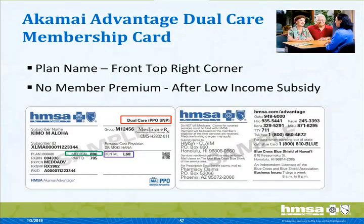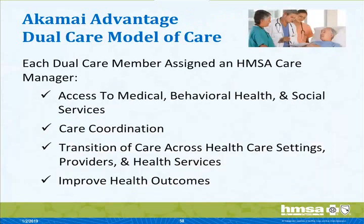Here is an example of the Akamai Advantage dual care membership card. The plan name appears at the top right corner of the front of the card. In most cases, dual care members have no premium after the low-income subsidy. Members in the dual care plan have access to services that are coordinated by a care manager, whose role is to ensure the seamless transition between care settings, providers, and services.